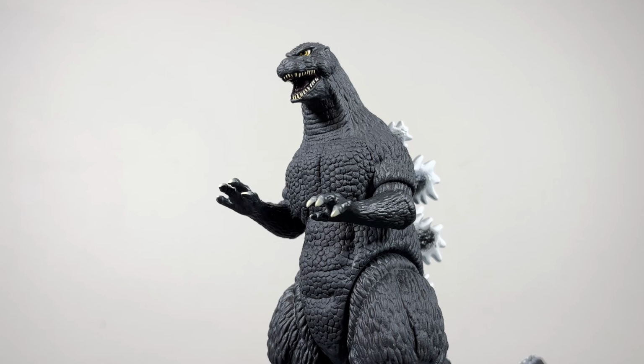So at the end of the day, should you get this figure? I'd say yes. I think the painting on this figure looks great. I think the sculpting, the detailing, everything about this figure looks great. It feels great. You know, there's not a lot of articulation, but it's a Bandai vinyl, so that's kind of to be expected. But overall, I do think this is a really nice figure, and I definitely recommend that you pick this one up. As far as price tags go, you have two options.